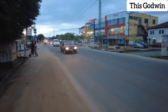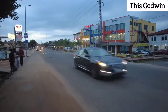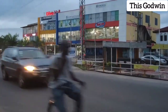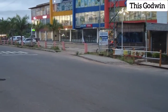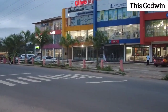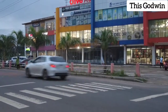So I'm still on my journey. I'll find a tiny shopping mall over there. Let me zoom on the shopping mall for you to see. It's a small, tiny shopping mall here in Kof Town. They call it the Olive Mall. So that's what you're seeing right now in your shot. That is a tiny shopping mall over there. I think it's the smallest shopping mall I've ever seen in Africa.